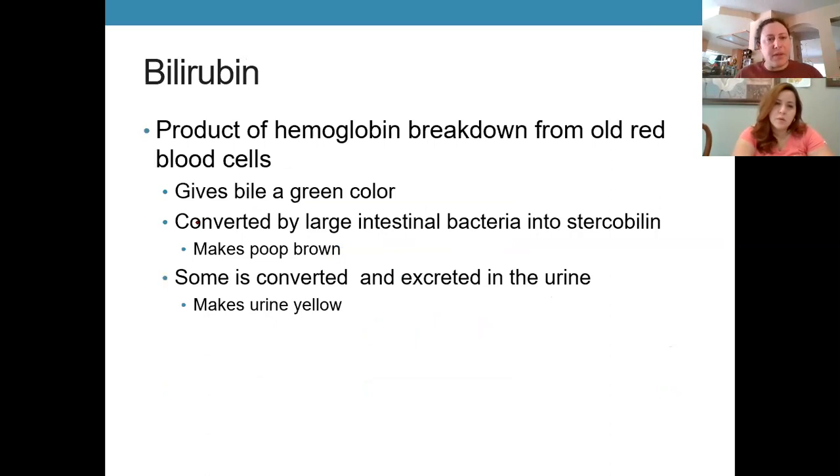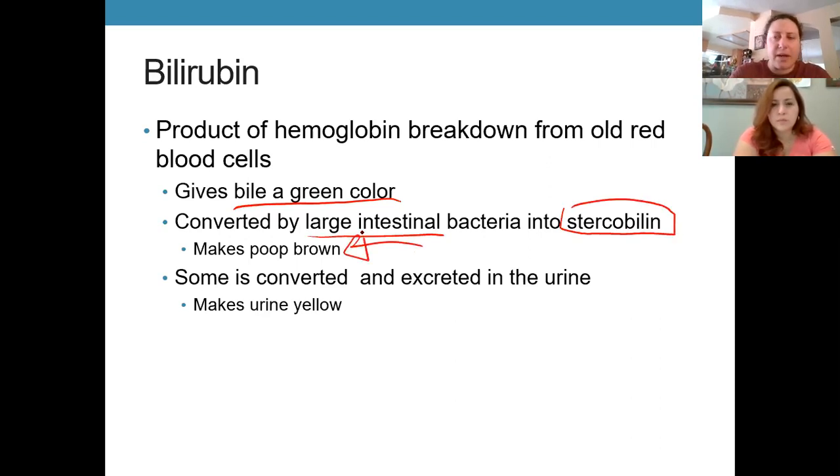So the bilirubin, as I said, is from hemoglobin breakdown. This is why bile is actually green. It doesn't always look green because it's very, very concentrated a lot of the time, so it kind of looks more of like a dark brown, but it's actually mostly green. But when it gets to your large intestine, the part that doesn't get recycled, the bacteria break it down into another pigment called stercobilin, and that actually is why poop is brown.